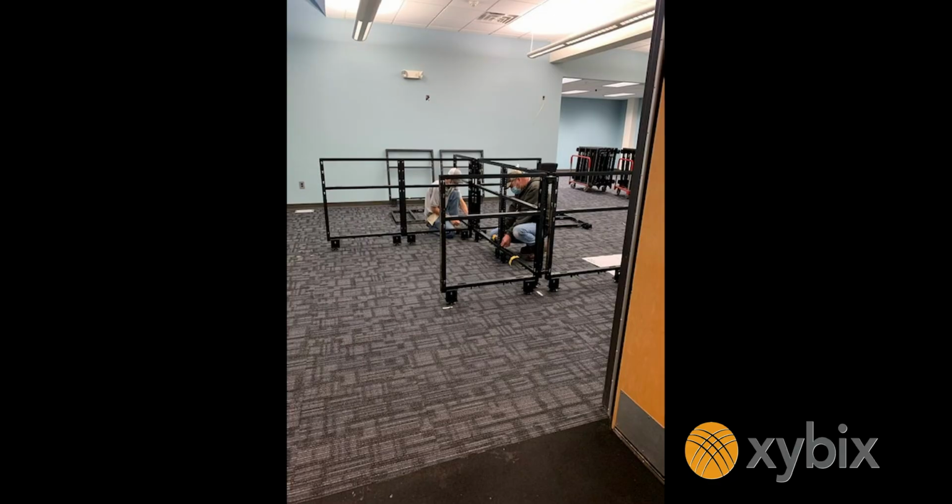Everything's staged in the truck in the correct order, so it comes out and we can start kind of restaging it. Typically in one of our installs, the frames go up first, and those kind of set the location for everything in the room. So a lot of laser measure, tape measure, getting them lined up in the room, and then everything else can fill in next.